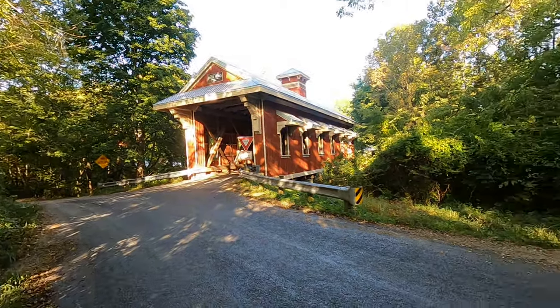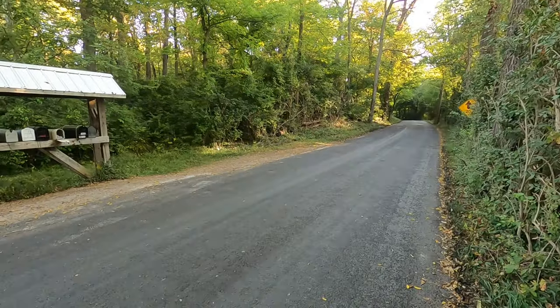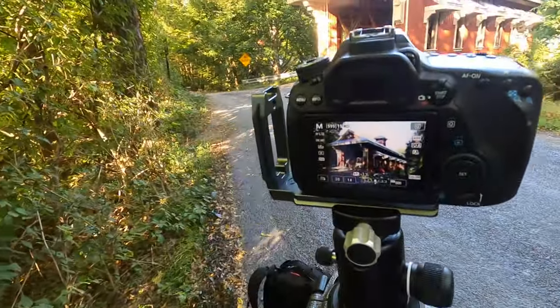Man, I don't think I've ever seen this many cars passing through here. Is it just because it's an early Friday morning? I don't know, on a weekday, but very, very weird.